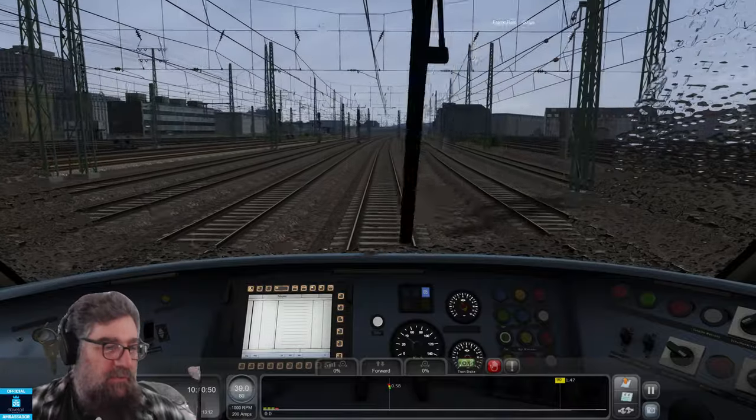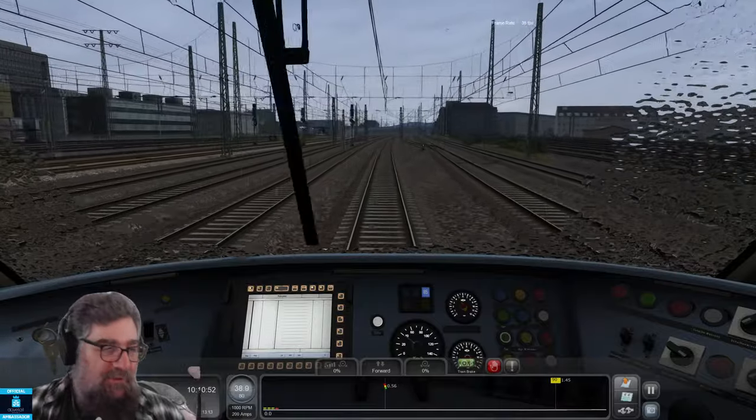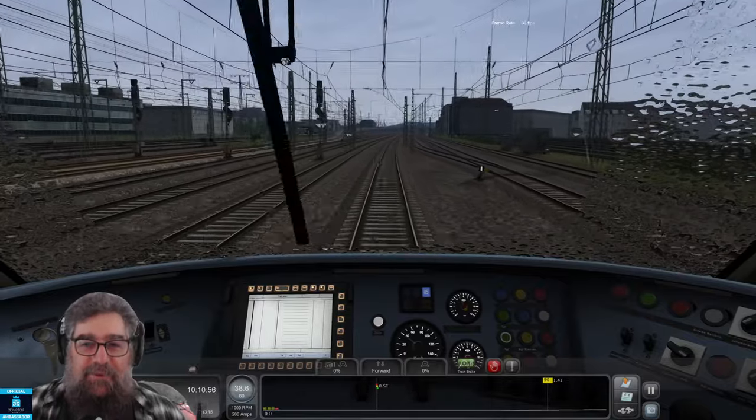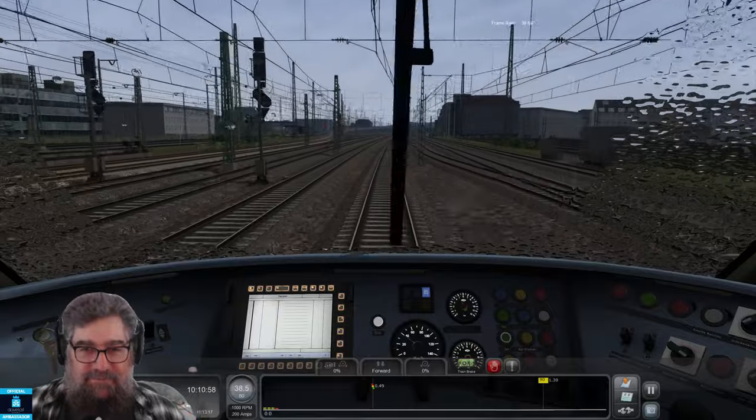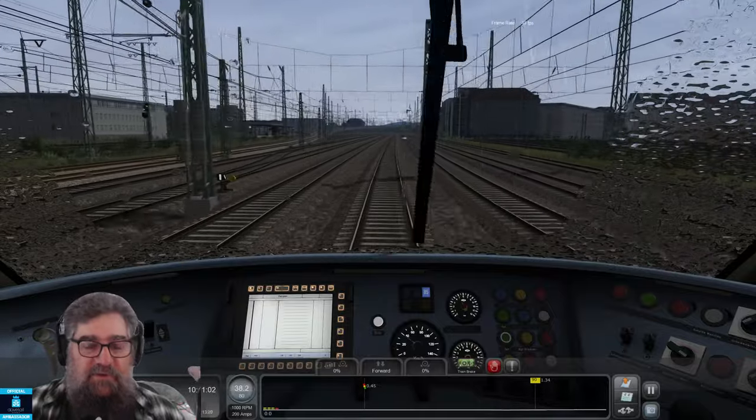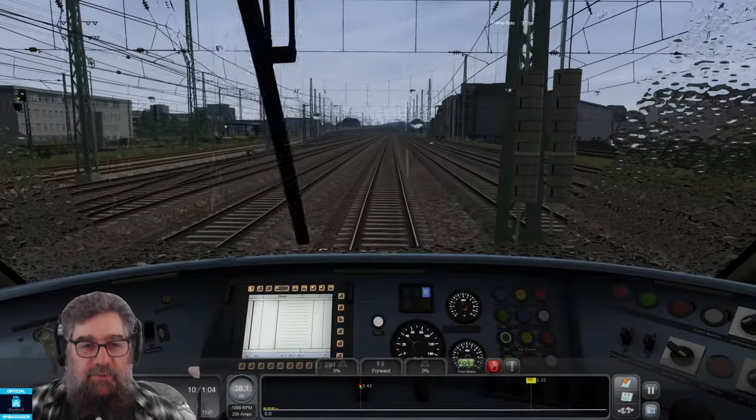Haven't you guys ever noticed that when I'm playing the game, the sun comes up on the wrong side of the planet? I've always thought it was kind of funny. It doesn't always happen. It's weather dependent. So it depends on the weathers that have been set up for the route. Some of them do it, some of them don't.